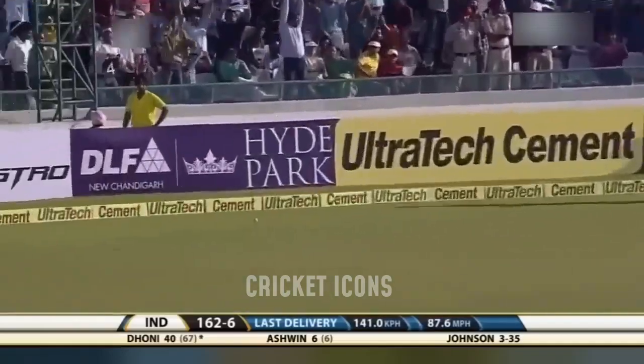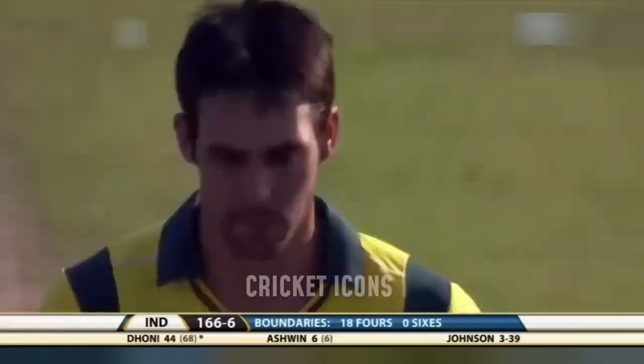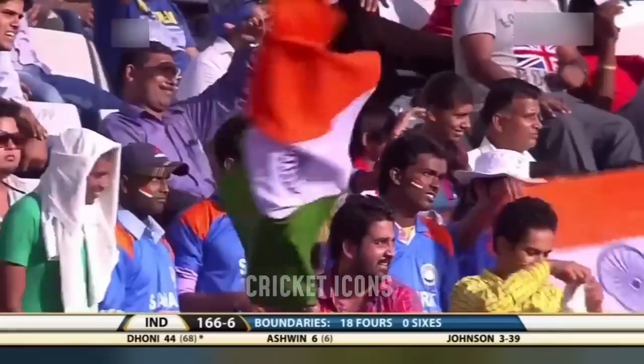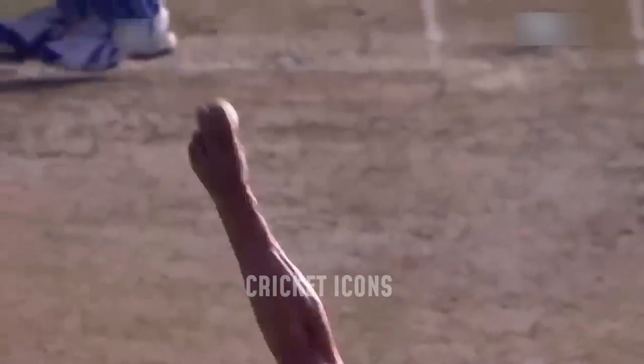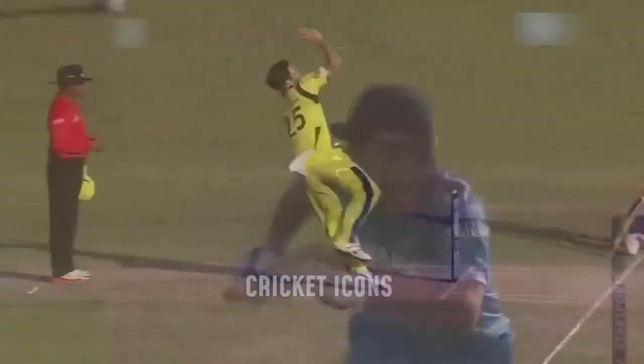He sliced that beautifully. Just give him a little more width. It's a terrific shot. Just opening the face in the last minute. And once again the quick outfield takes it away. It was a full toss. And he's played it very, very well.